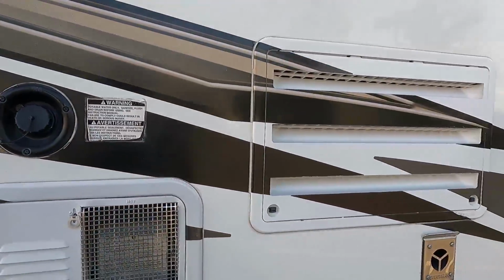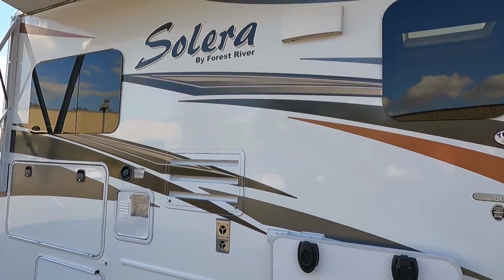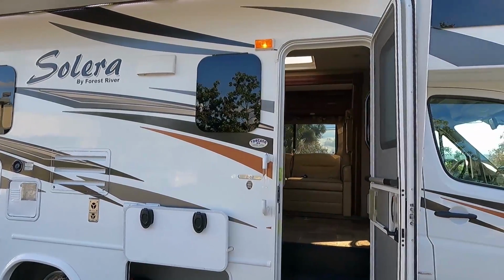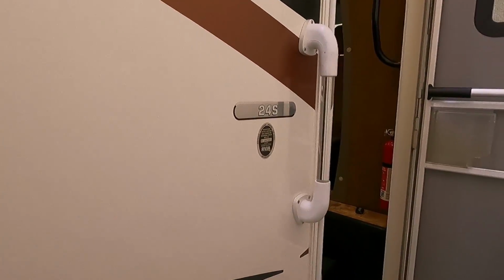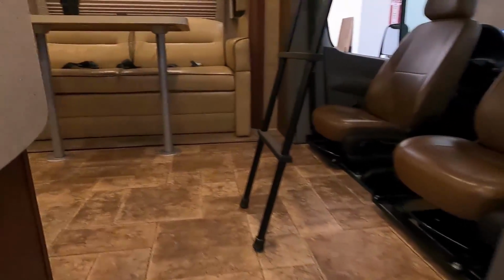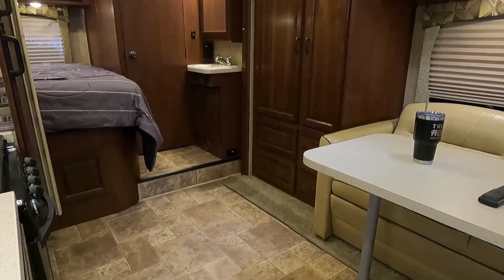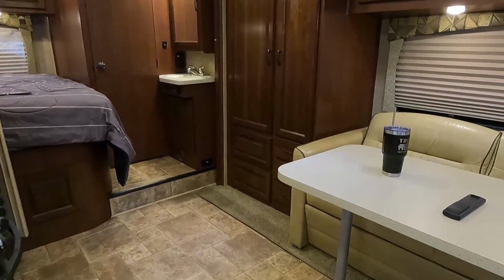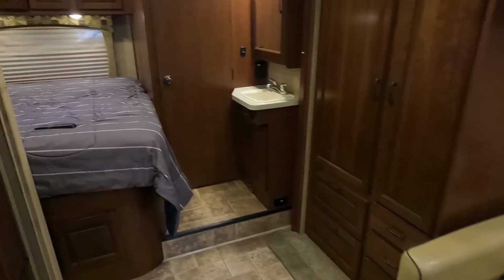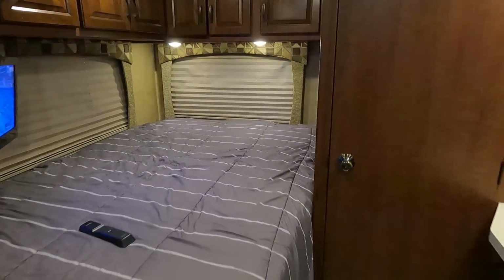There's a lot of storage capacity in this motorhome. It's a small 24-foot. Let's go inside and have a look. So we're going to go into the 24S Forest River Mercedes-Benz motorhome. And this is a small one that fits in one parking space, but big on the inside.